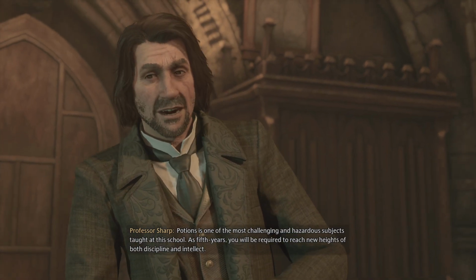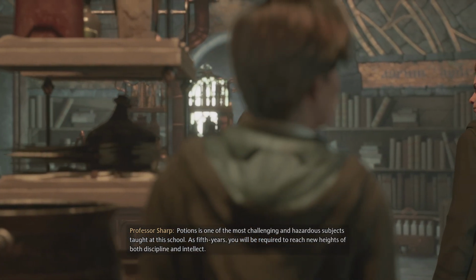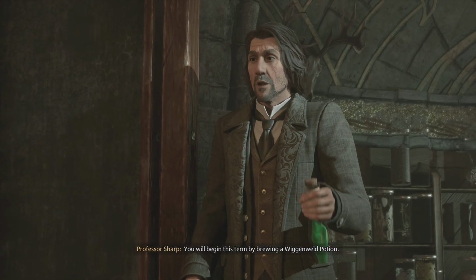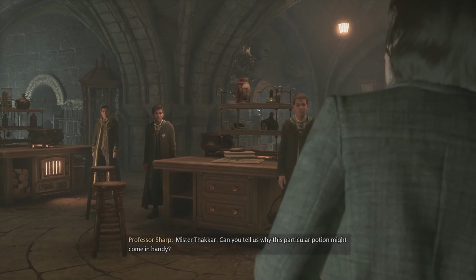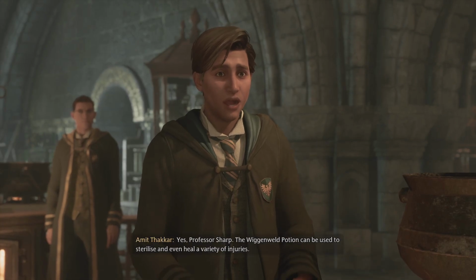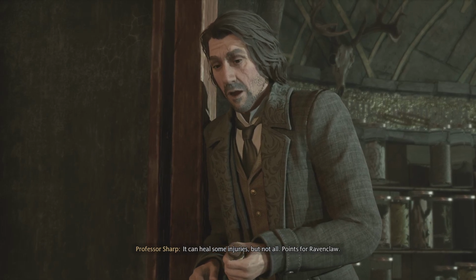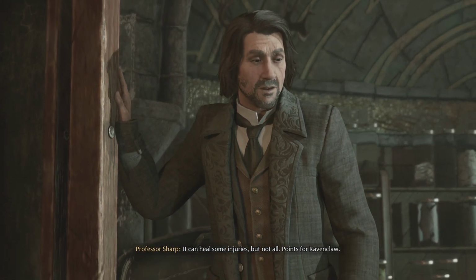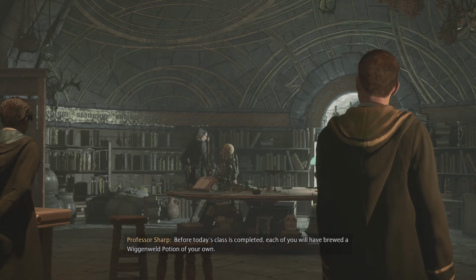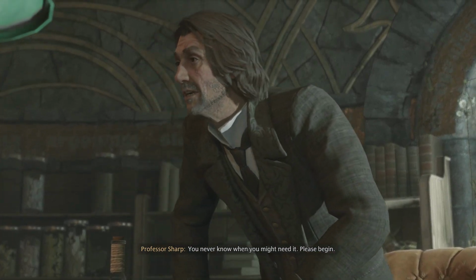Potions is one of the most challenging and hazardous subjects taught at this school. As 5th years, you will be required to reach new heights of both discipline and intellect. You will begin this term by brewing a Wiggenweld potion. Mr. Thakkar, can you tell us why this particular potion might come in handy? Yes, Professor Sharp. The Wiggenweld potion can be used to sterilize and even heal a variety of injuries. It can heal some injuries, but not all. Points for Ravenclaw. Before today's class is completed, each of you will have brewed a Wiggenweld potion of your own. You never know when you might need it. Please begin.